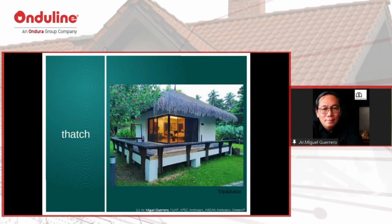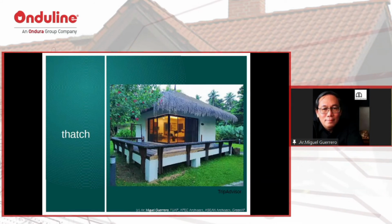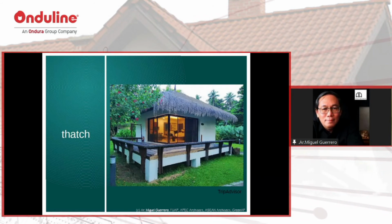So let's talk about coolness. Of course, thatch roof, we'll be using the nipa hut. And sometimes people use a GI roof below and thatch roof above, no? And it makes it look nice, rustic. At the same time, it makes that metal roof cooler.